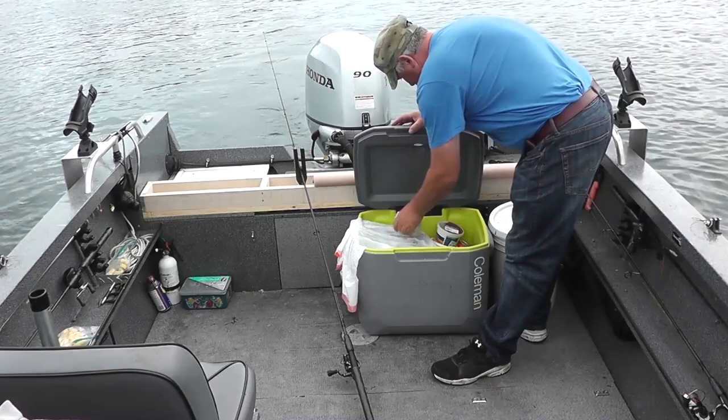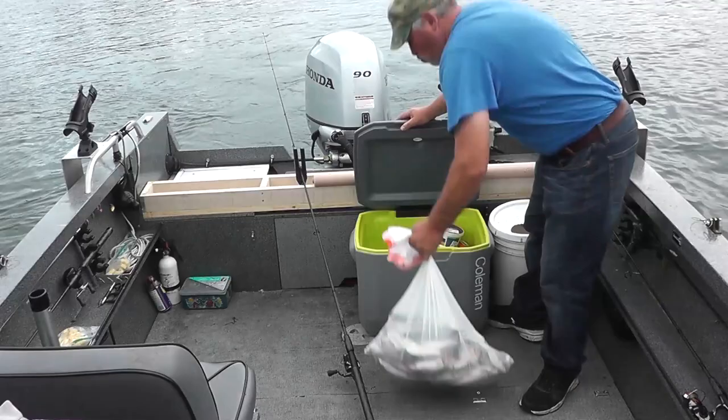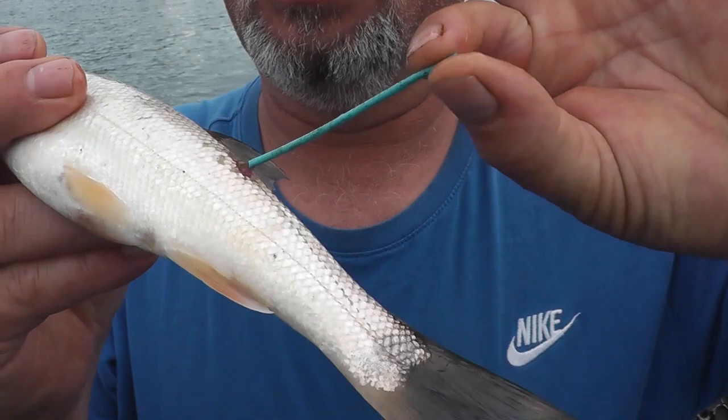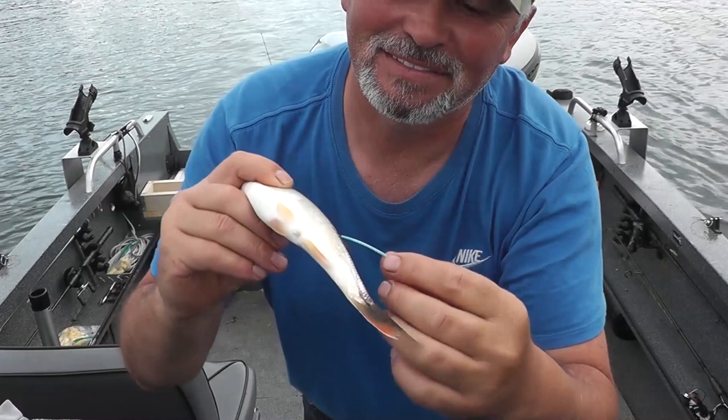Small fish, small tag. New style. My first one, 2019. Last night. First tag, this is new. First my tag. This is all fish.